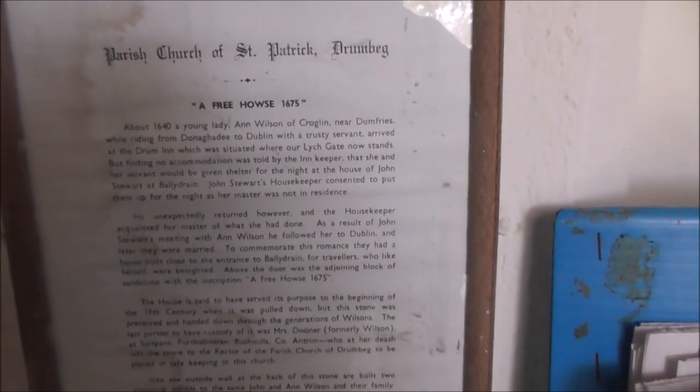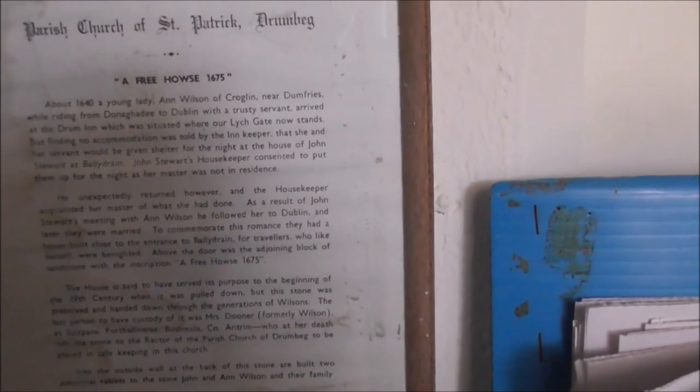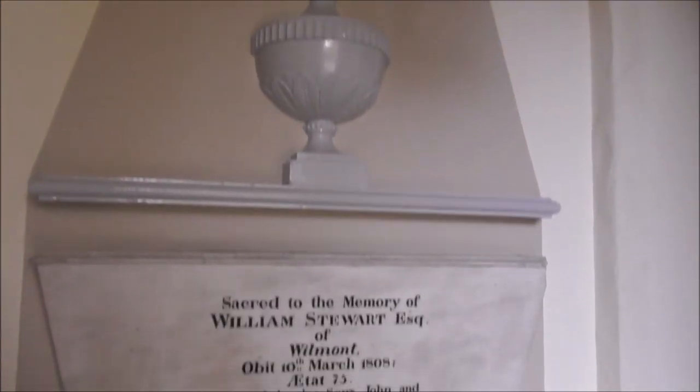Who was it? Met Miss Wilson from Croagline in Dumfries. Met with her future husband, and here it's all here. My goodness gracious! And there's a massive big commemoration there as well.